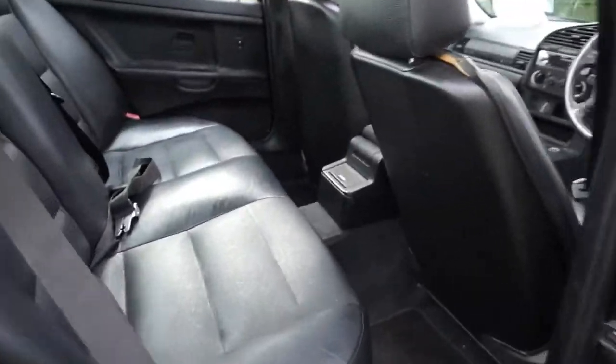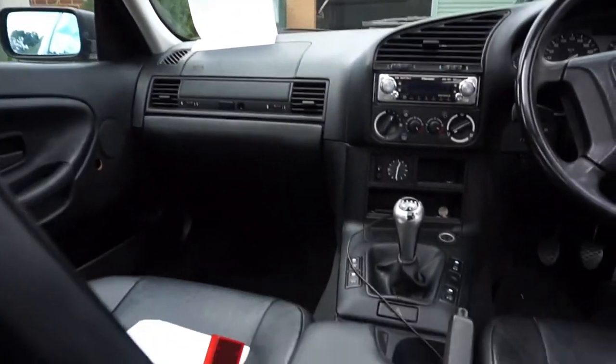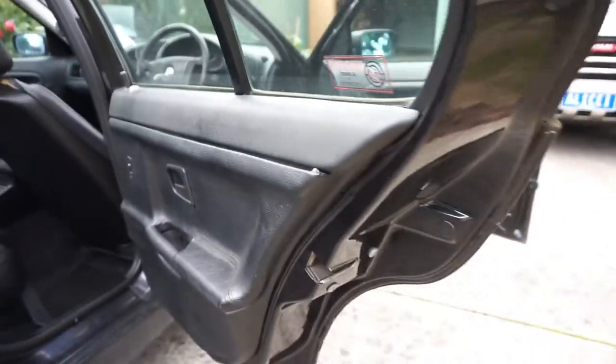As I mentioned, the leather seems in pretty good nick. The car's got about 200,000 kilometers on it, so it's not too bad. Not too bad at all. I reckon we can get this looking pretty good. I've got 2 years to get it looking nice, and hopefully I can get it on club registration.